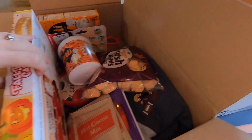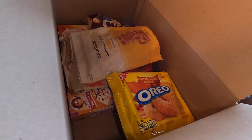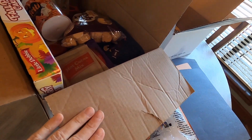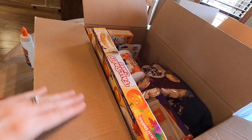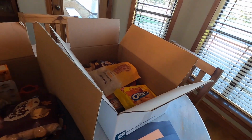So right now I just have this stuff in the box. This is Emma, Daniel, and Christopher's, and this is Evie Kate's. So we're going to just do some black and orange construction paper on the edge, and then we'll cut out some words, and then we'll do the spider webs on top.